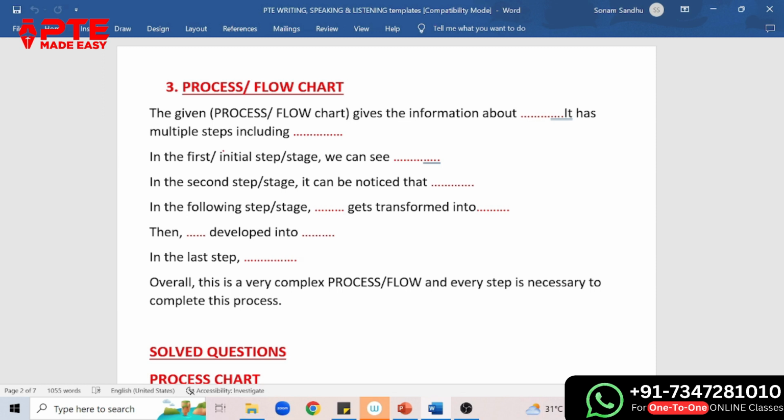So the given process or flow chart gives the information about dash. It has multiple steps including dash. So multiple steps including what? Multiple steps including whichever. We can mention one of the stages or we can mention the total number of steps. You'll get to know everything with the help of the sample answer. In the first step or in the initial stage, we can see dash. In the second stage, it can be noticed that dash. In the following step, dash gets transformed into dash. Then dash developed into dash. In the last step, dash. Overall, this is a very complex process or flowchart, and every step is necessary to complete this process.